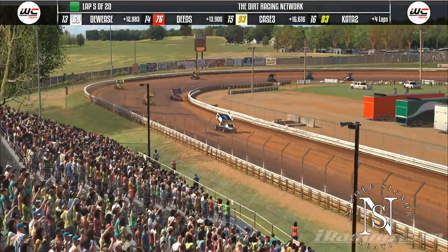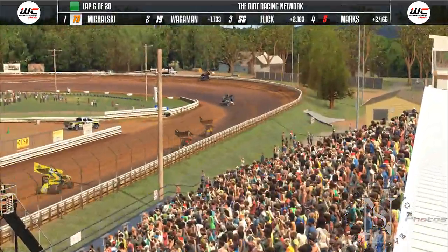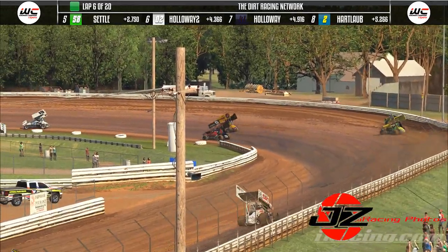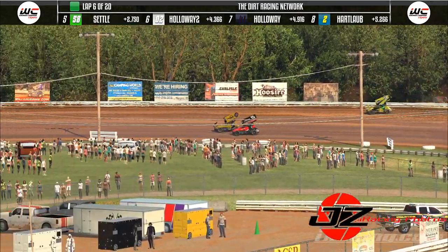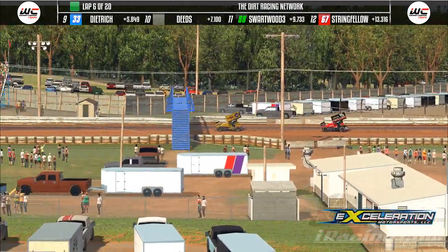Still out in front, Brent Mikulski, Troy Wagaman, David Flick, your top 3. Zach Settle in 5th behind Brent Marks, and he is catching up to both Flick and Marks pretty quickly. He's running the high side.